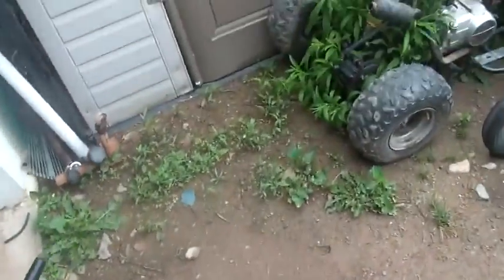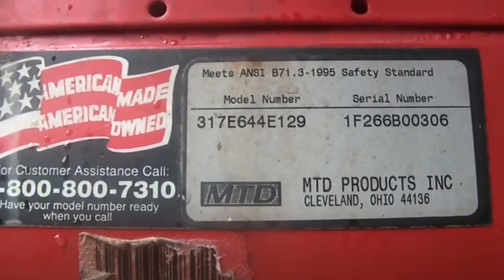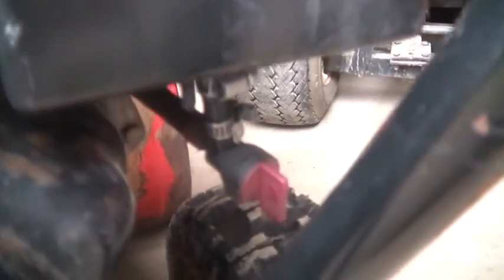Anyway, I'm not sure how old it is. It does have serial numbers on the back. I haven't done any research. It claims it was made in America, in Cleveland, Ohio, right? And though we're really not happy with what MTD did to our friends at Troy Built, they are what they are, right? Just a few things on it.